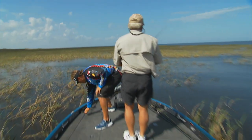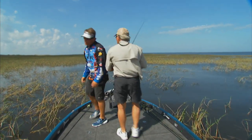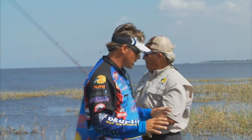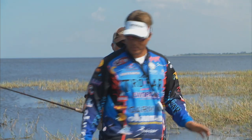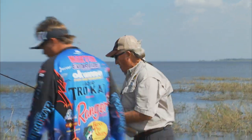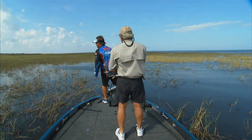All right. Now, if we catch a couple of big ones now, we've got to shake them off. This is practice now. We're practicing. Can't set the hook on everything. You have to shake them off. I can set the hook, right? Let's go.